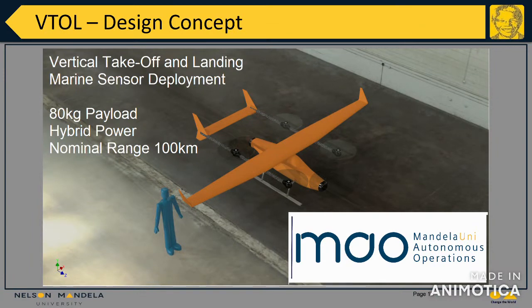At the Autonomous Operations Lab, we have begun testing on a hybrid aircraft known as a VTOL, vertical takeoff and landing aircraft. In order to transport marine sensors weighing 50 kilograms to a distance of 50 kilometers out to sea, we have had to develop a heavy lift fixed wing aeroplane with the ability to take off vertically from the university, travel out to sea, and then hover to deploy sensors before returning to land.